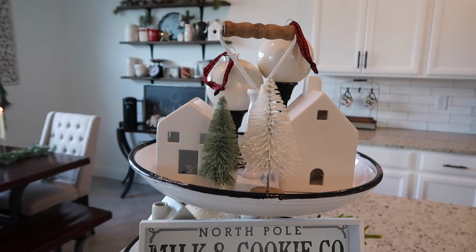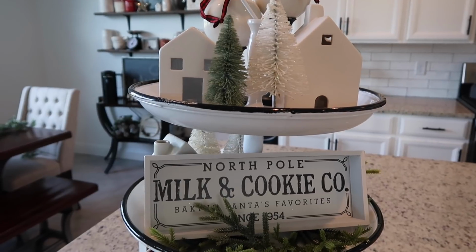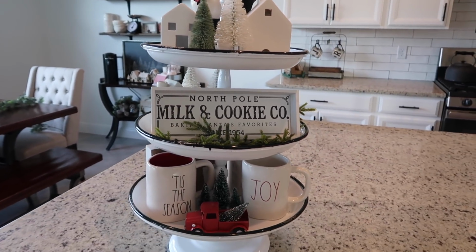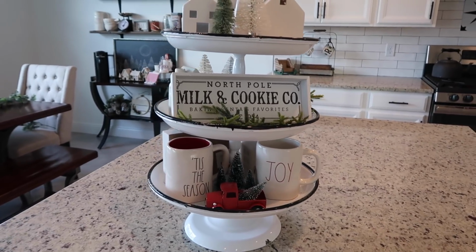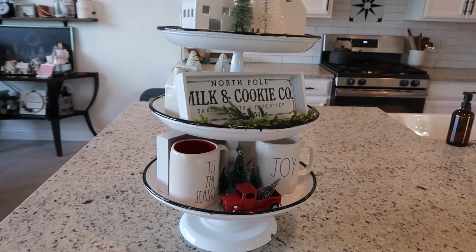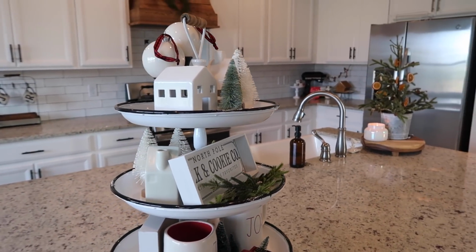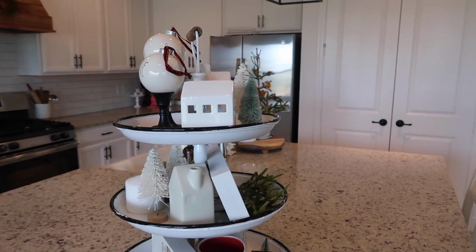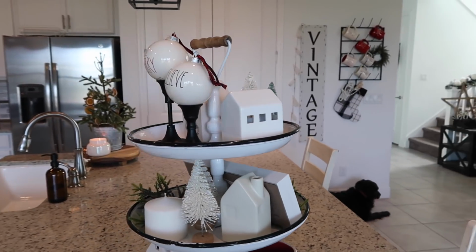Most of the stuff on here is from the Target dollar spot. Again, I have a video up of 3 different ways that I was deciding between to decorate this tiered tray, and this is the farmhouse one that I decided to go with, but I will have the video link down below. I also love the gingerbread one and the Rae Dunn one. I just really love them all, but I decided to go with this one because it went with all of my other decor the best.